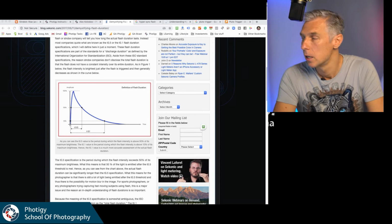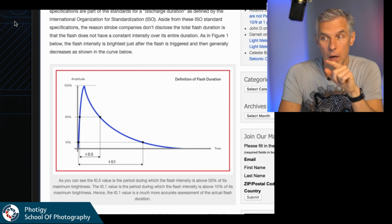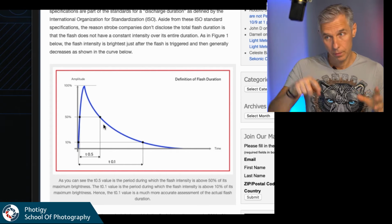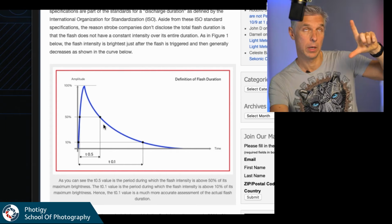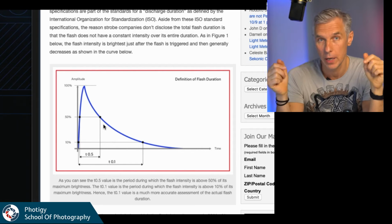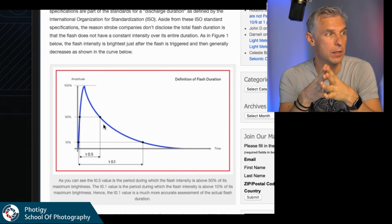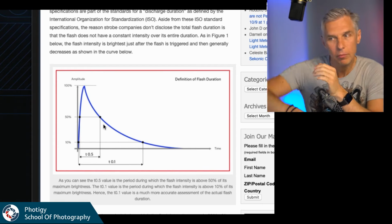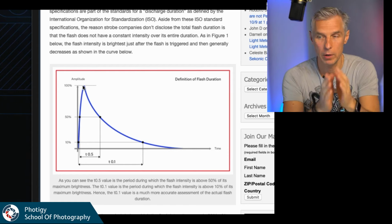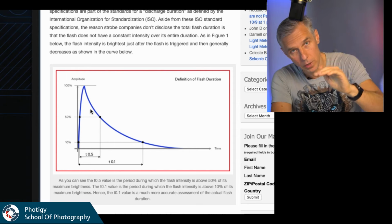Okay, so now you see it a little bit closer. What you see here is the impulse. The y-axis is the intensity of light. X is time, right? So this is how any strobe fires. Hi, Liam. This is how it fires. It puts lots of power in a very short time, and then the brightness of the strobe decreases.